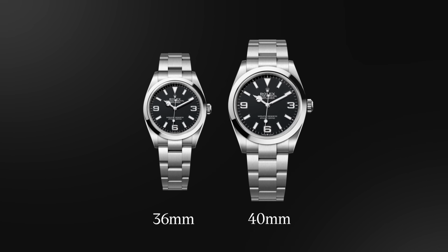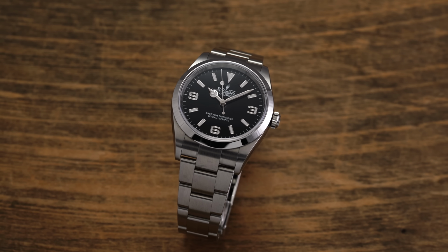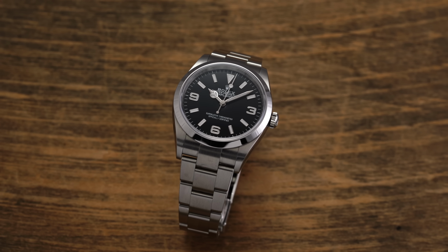The fact that Rolex now has two different sizes for the Explorer makes me think that for a watch that is the foundation for many of their other designs, to have two different case options available, that was done with intention, and I think it was done with this idea in mind. How can we make this appealing to the most wrists out there and cover all of our bases?